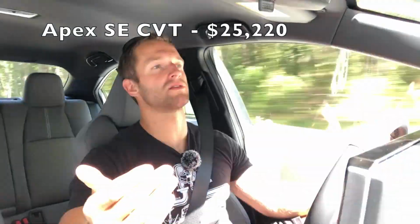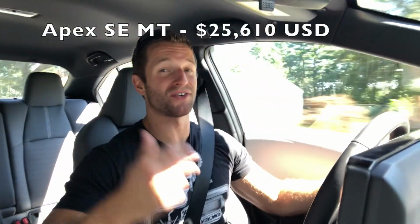And now talking price. The starting MSRP for the 2022 Corolla Apex Edition is just over $25,000. $25,220 to be exact. And ironically, the manual transmission version is more expensive, starting at $25,610. Gone are the days where the manual transmission option, which was considered the standard trim, is actually going to be more expensive than the CVT or automatic versions. Go figure.